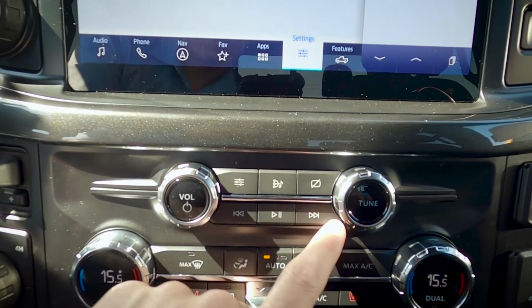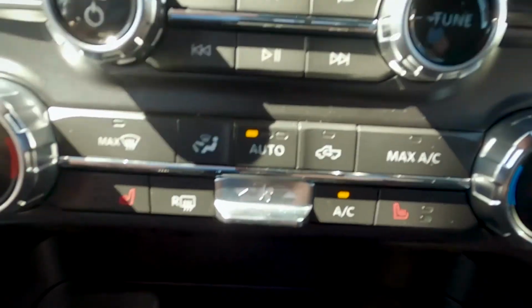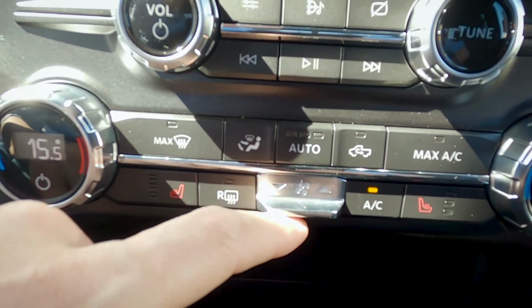Moving down a bit more, you can change songs or radio stations, play or pause. We've got some basic climate control settings. As I mentioned, because we're in the 302 version of the vehicle, we also do have heated seats in the front. We've got our rear window defrost and then our basic fan control as well.